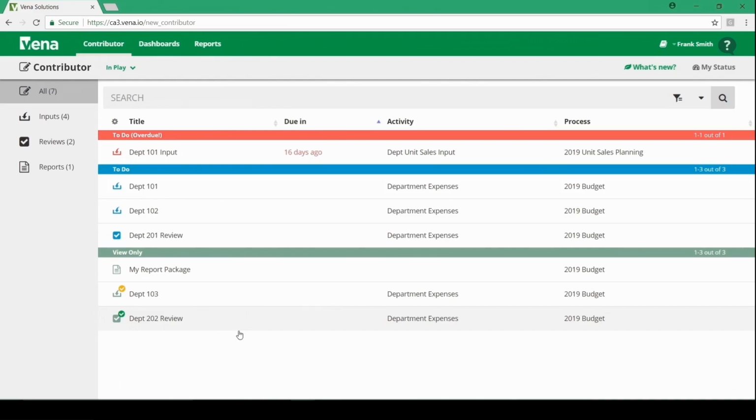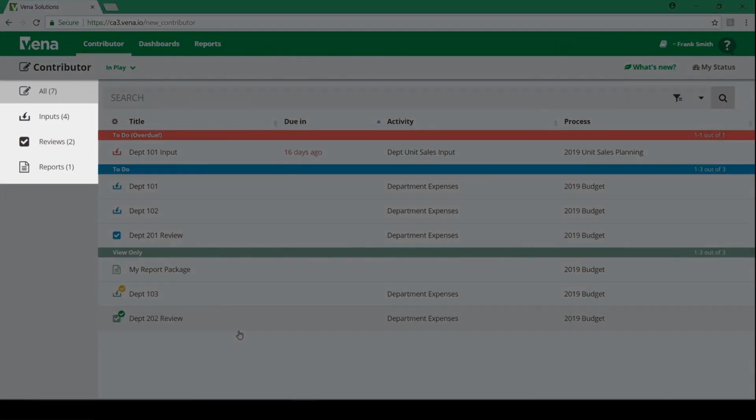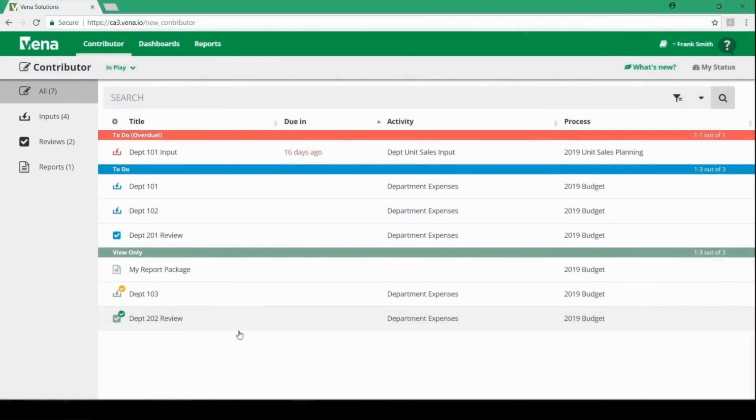So here, I'm logged in as a user called Frank Smith. You can see we have a very clean view that shows exactly what processes I'm assigned to. Within each process, I can quickly see my assigned tasks. I have some tasks assigned to me where I'm an input user, and others where I'm a reviewer. I also have some report packages where I can open up reports, consume the information, and do analysis to help my input process.